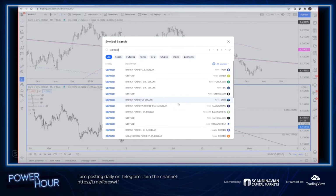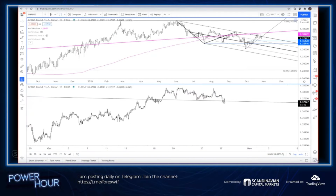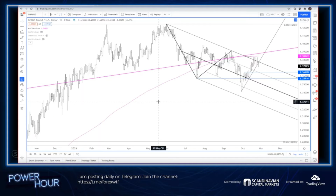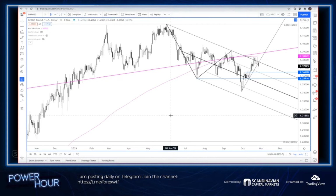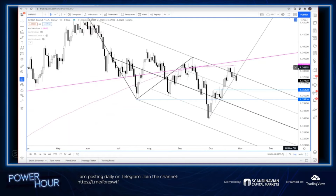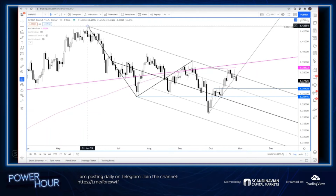Let's go to cable. Okay, so this is one of the charts we had last night, and you can see here we came up into this resistance, channel resistance. Again, this is June high, September high. And we traded up there on the 19th, so a little over a week ago.